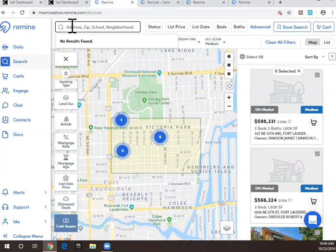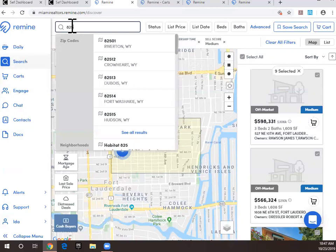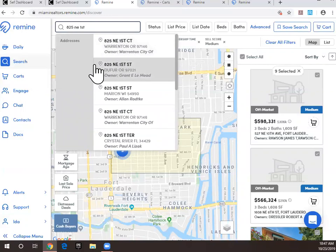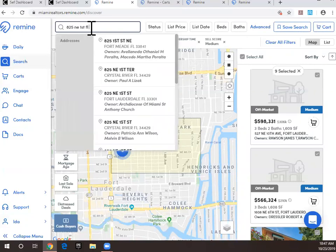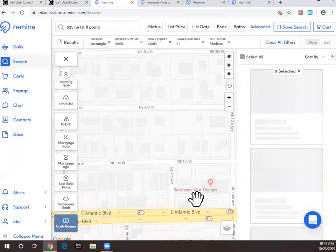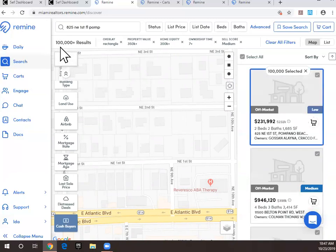I can put an address up here, I can put a zip code, school, whatever information I'm looking for. So does anyone have an address of maybe a potential customer? You might want to know some of this information. Anyone has an address we can use as an example? No? Okay. Pompano Beach. This one right here, Elena. Okay, so now it gives me that particular property. And that's another thing you'll notice, that sometimes it does take a little bit of time because it's grabbing so much information.